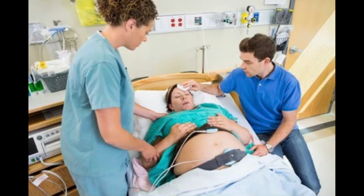Using the hormone oxytocin, in the form of the medication pitocin, to induce contractions, which cause dilation. Using a Foley bulb induction, where a catheter is inserted into the cervix. The catheter is slowly injected with saline solution, putting pressure on the cervix and causing it to open.